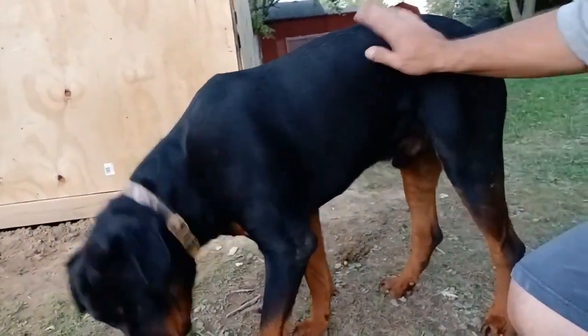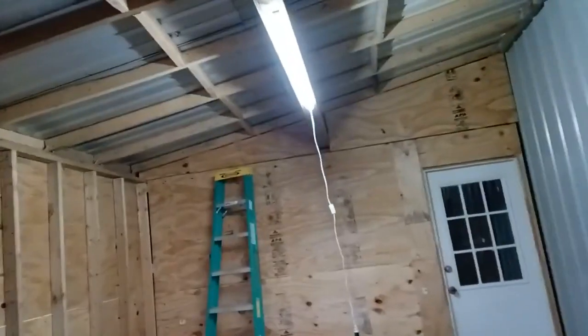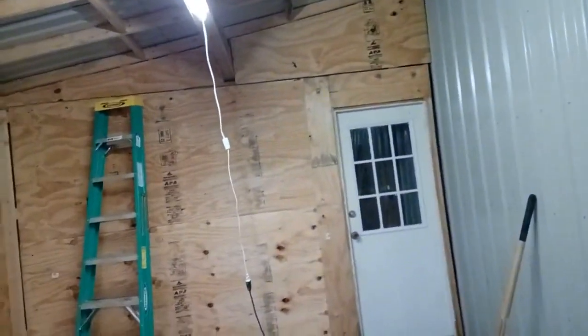Well, watch out, puppy. Watch out, puppy. So, let's check out the inside. Got a little light hung up for now so I can see out here because it's going to be dark probably in about half an hour.